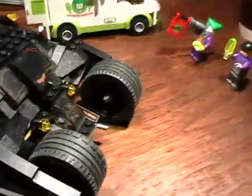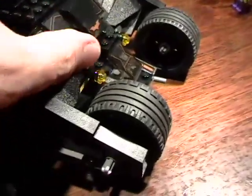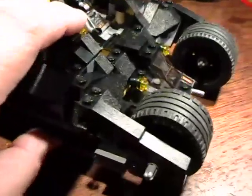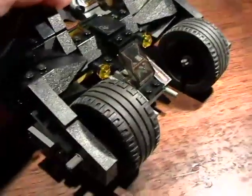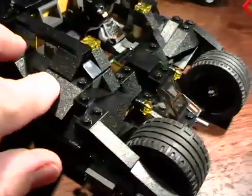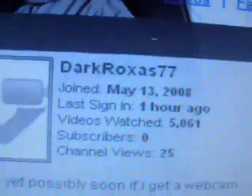For the last couple of blogs, I've been covering the models that I build on Bill's Creation. Sometimes the models are complicated enough for me to have a second look at them, so I can give you a better review. This particular model, right off the top, I want to thank Dark Roxas 77. He was one of several very kind fans that have let me know about this model.